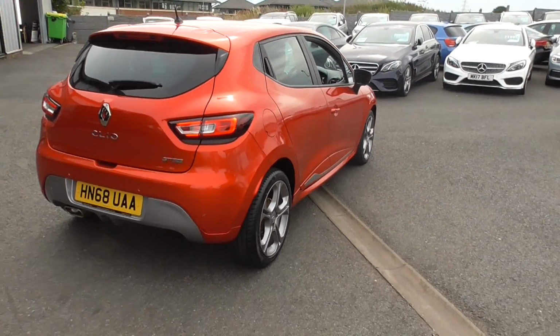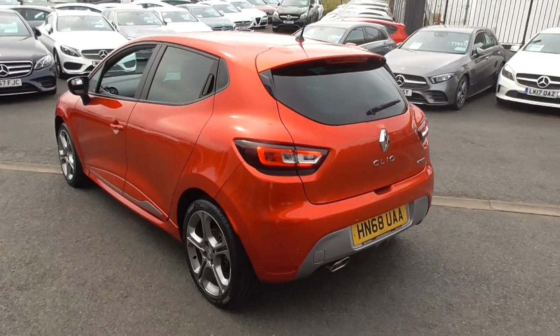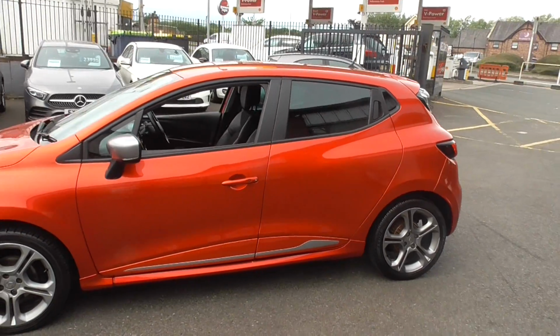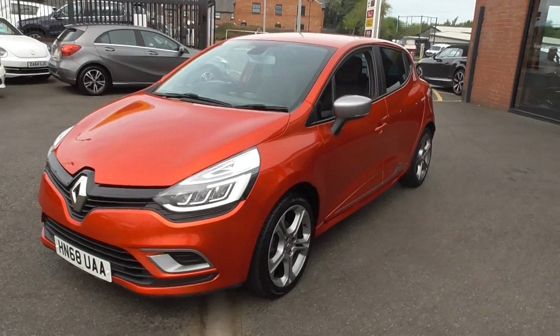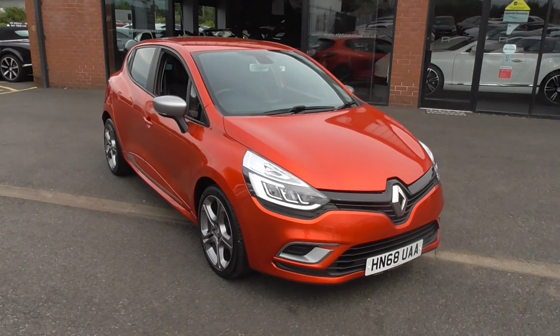So lovely condition. So in finishing, we've got 2 keys for the car, we've got the full book pack, the car's got a complement of all the documentation, the service history, everything's detailed in the advert. What a lovely vehicle. There is nothing, in my opinion, that would detract from purchasing this vehicle whatsoever. Lovely car. It is a credit to the previous owner.